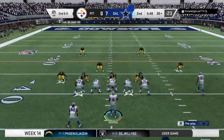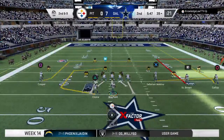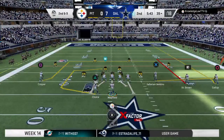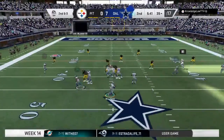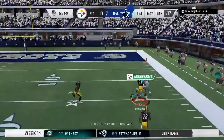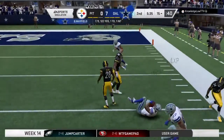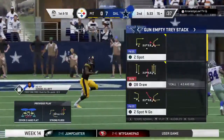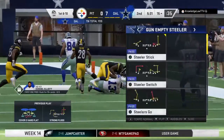The run only got a yard. Here's 2nd and 9. Working out of the gun, Mayfield. Got his man there, complete to Gallup. And they're going to have themselves another first down as the tackle's made at the Steelers' 15-yard line.